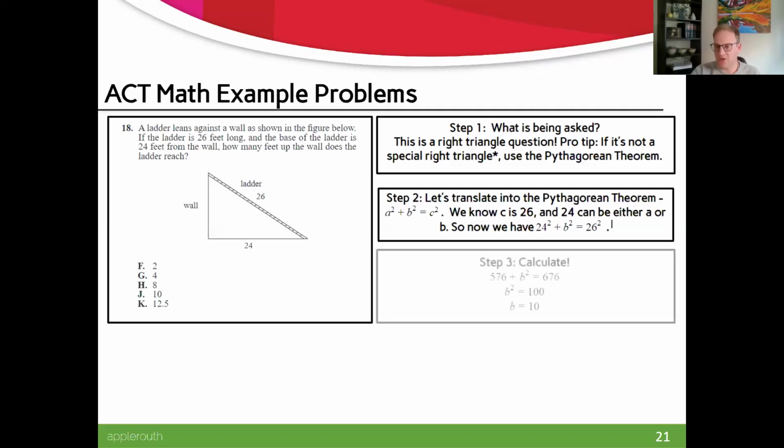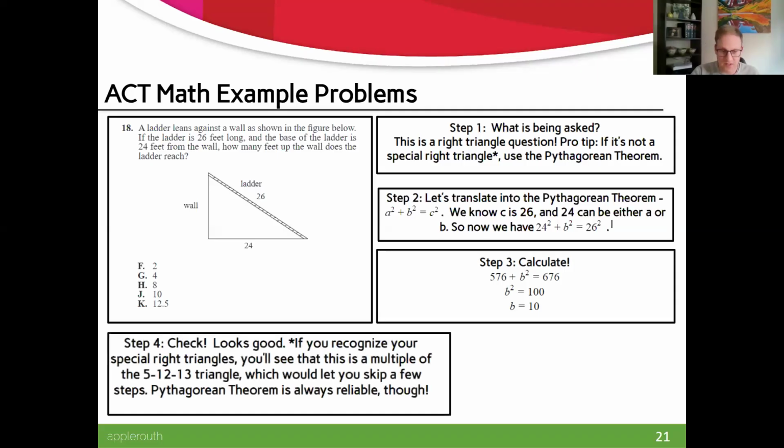And then we just compute, we do the math. Right, 24 squared is 576. If you subtract that from the other side, you get that b squared is 100. And if you square root both sides, b is 10. Double check what we're solving for. Yeah, this was a 5, 12, 13 multiple, but that wouldn't have helped all that much or saved much time. So we can be pretty confident here that our answer is just 10, J. But if they'd asked us for perimeter, then we'd have another step to do, or area, and so on.